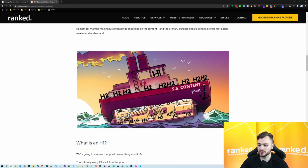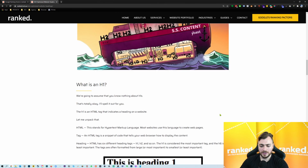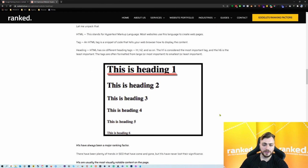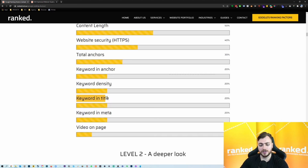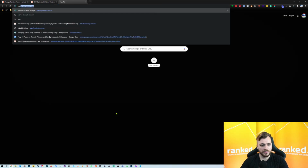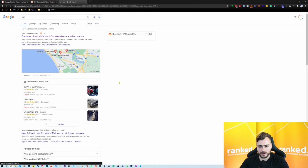So H2s, you can have as many as you want, but they need to have the main keyword inside, and then the supporting keywords. I explain the importance of getting them right, because that's a very important ranking signal. So, keywords in the title, keywords in the meta description. The meta description is, if we type in cars, I'm just going to zoom in.